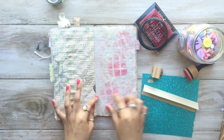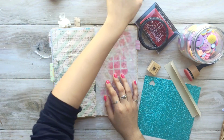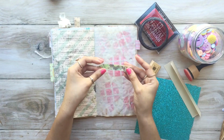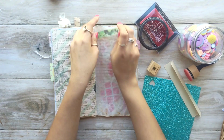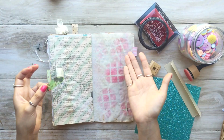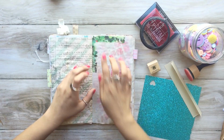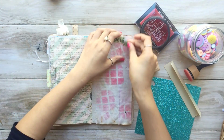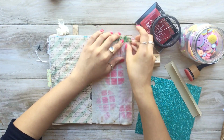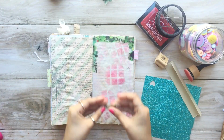What if we do like a little garden? This washi, I have little strips of it here. Oh, what if I just make a wreath, but in a square? Yeah, all right. And I mean, it's different. And the whole part of this challenge is doing something different that you're not used to. Grab some more.